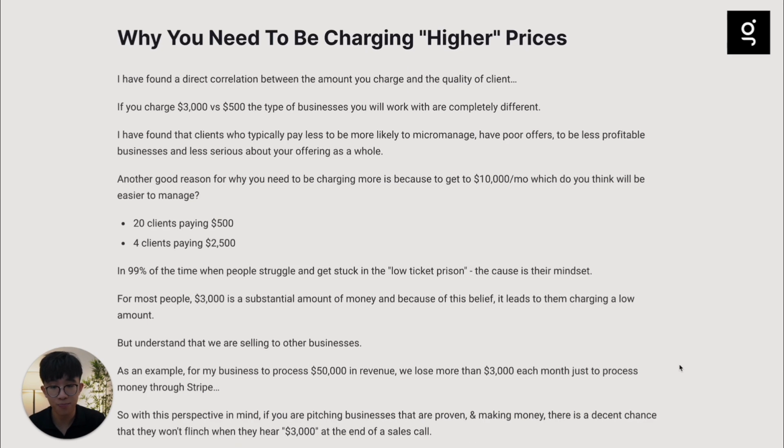Make it valuable, right? So the next aspect is why you need to be charging higher prices. For me, I personally found a direct correlation between the amount of money that you charge and the quality of the client. If you're charging $3,000 versus $500, the type of businesses that you work with are completely different. I have found that clients who typically pay less money are more likely to micromanage. They likely have worse offers, they're more likely to be less profitable businesses, and they're just less serious about your offering as a whole. And it makes sense, right?